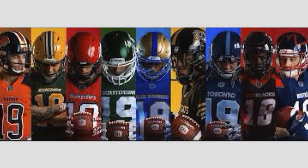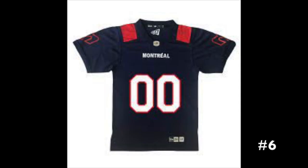Now, from number 6 onward, I really do like all of the jerseys in the CFL, so I gotta nitpick a little bit. Now, at number 6, we have Montreal, and as I said before, I'm just not a huge fan of dark colors on dark colors, but I really do like the stripe on the shoulder pads. I think that's a unique look. And I think the logo, which, spoiler alert, I'm not a huge fan of, does look really good on the arms of the jersey.